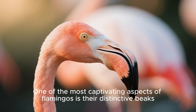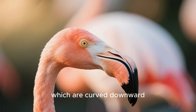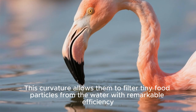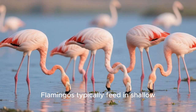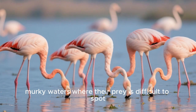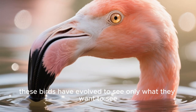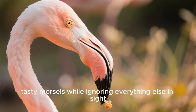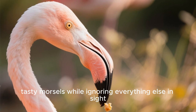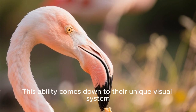One of the most captivating aspects of flamingos is their distinctive beaks, which are curved downward. This curvature allows them to filter tiny food particles from the water with remarkable efficiency. Flamingos typically feed in shallow, murky waters where their prey is difficult to spot. However, these birds have evolved to see only what they want to see. They can focus on small, tasty morsels while ignoring everything else in sight. This ability comes down to their unique visual system.